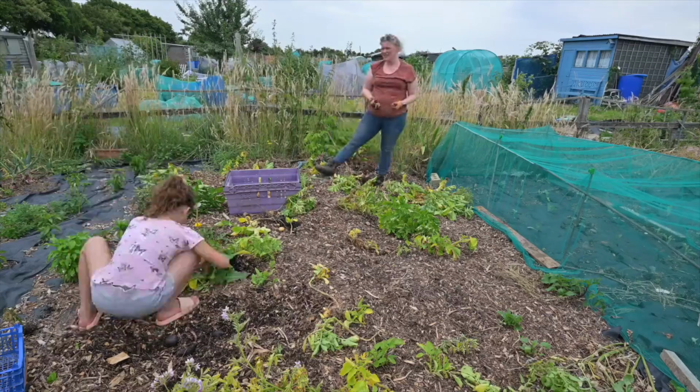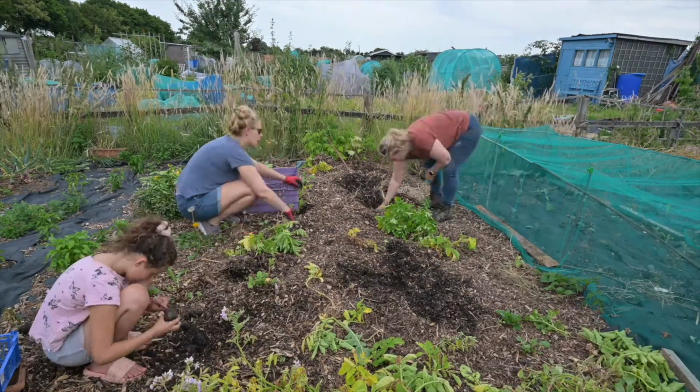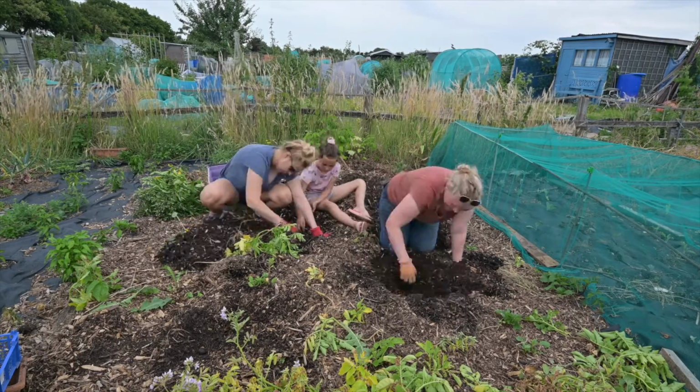I mean, I grow some purple and some pink ones, but it's because of the flavour of a homegrown potato. It's far superior to anything that you would get in the supermarket. So that's my why. That's the driving force for me. Additionally, you need to think about what space you have.